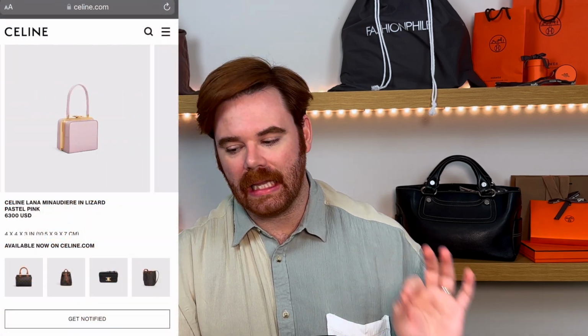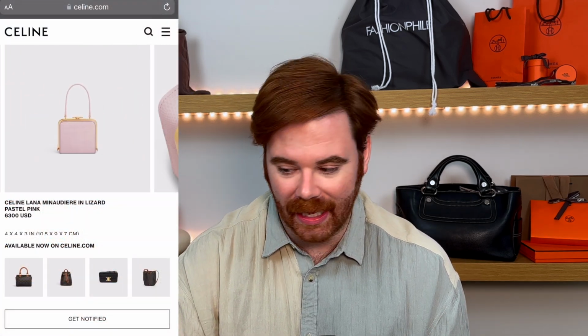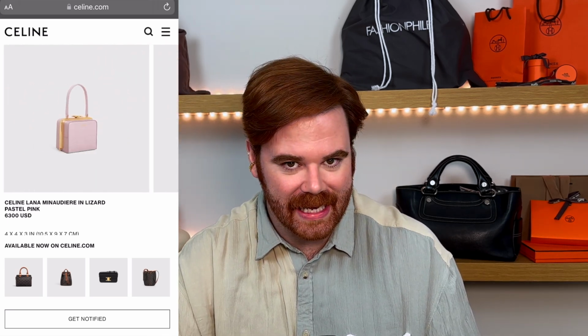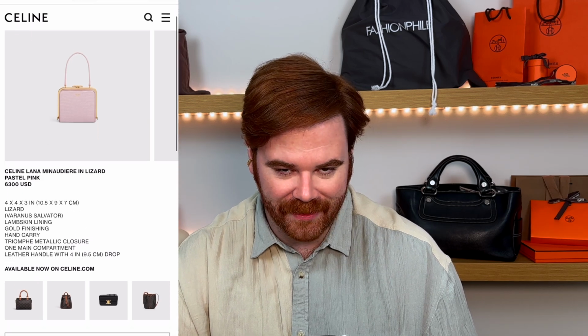Now, one more exotic just because it is so freaking cute. This is the Celine Lana Minaudière in Lizard. The color is pastel pink. She's just cute. What are you gonna throw in there? Maybe a lipstick, maybe your Motorola Razr if you're still using a flip phone. I mean, those did make a comeback, so maybe that's not such a niche comment anymore.